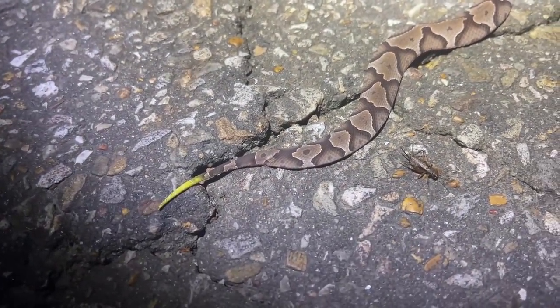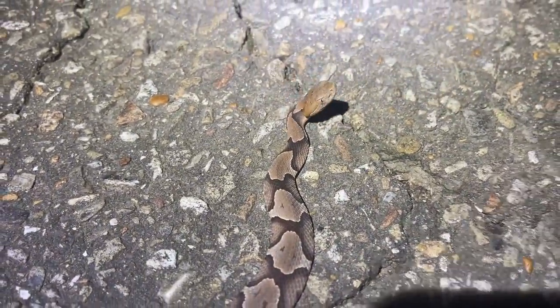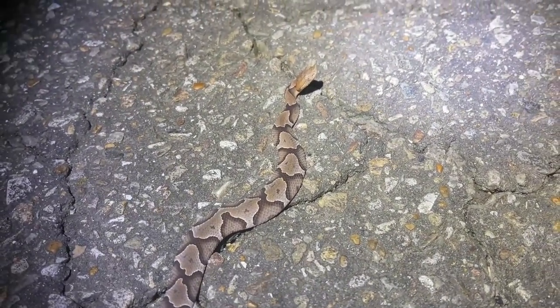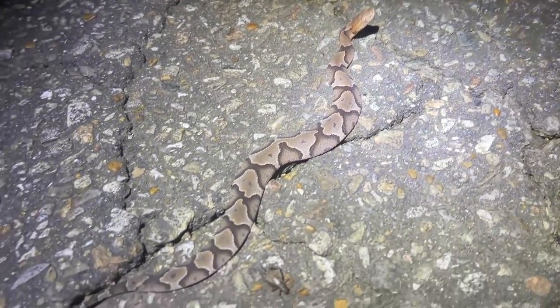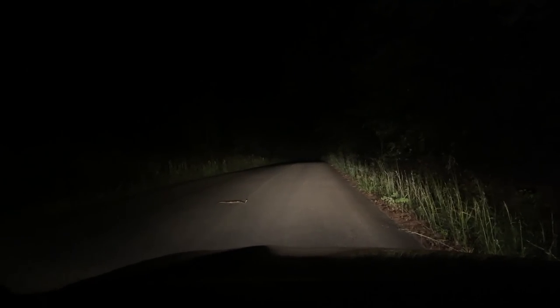And they're pretty variable too. Sometimes you get some, look at this cricket just hanging out. Sometimes you get some pretty crazy looking ones. This guy's pretty typical though. So we're just gonna move him out of the road and continue our drive home. Hopefully there'll be some more snakes out, but I'm not gonna count on it. Really? Another copperhead? This one's huge.